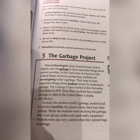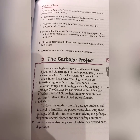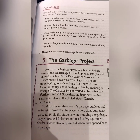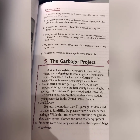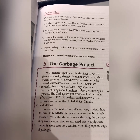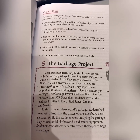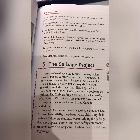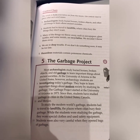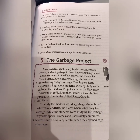Most archaeologists study buried houses, broken objects, and old garbage to learn important things about ancient societies. At the University of Arizona in the United States, however, archaeology students are investigating today's garbage. They hope to learn important things about modern society by studying its garbage. The garbage project started at the University of Arizona in 1973. Since then, students have studied garbage in cities in the United States, Canada, and in Mexico. To study the modern world's garbage, students had to travel to landfills, the places where cities bury their garbage.